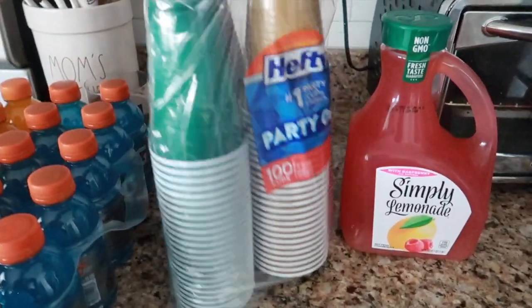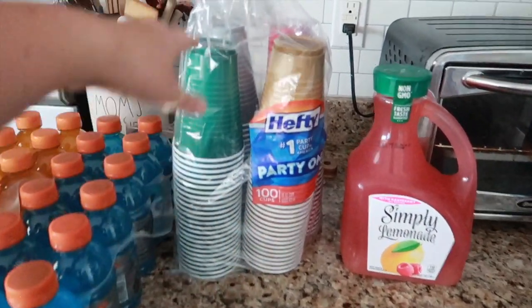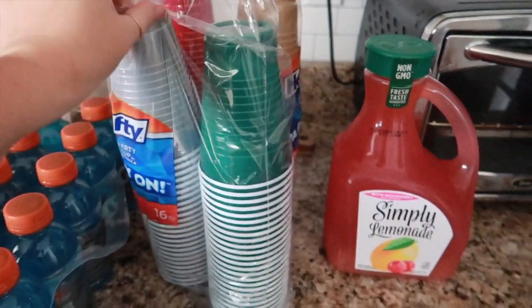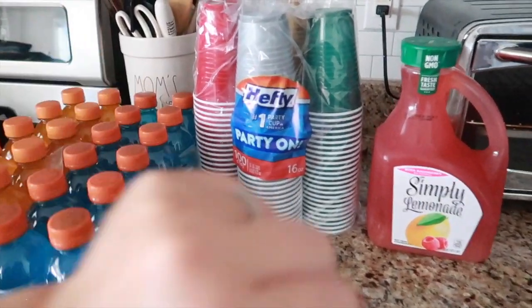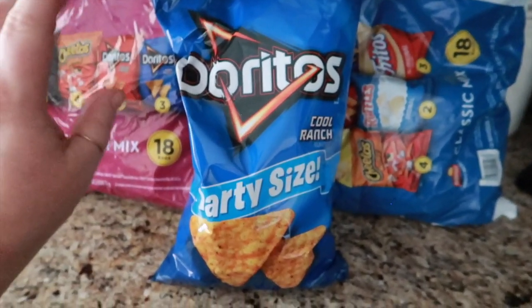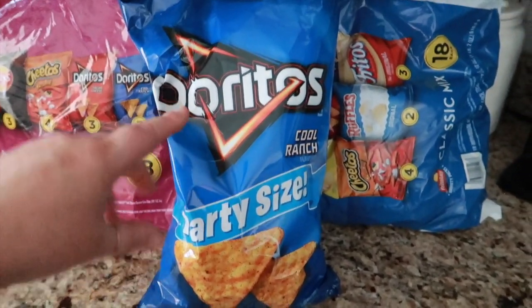I did get some of these cups because I don't have any. I just wanted to get some to have on hand, especially through the holidays. We are hosting Thanksgiving for Kyle's family, and then we usually have both families over for years. I just wanted to grab some of the party cups. So then, like I said, we're gonna have friends over tonight. We're gonna get pizzas, and I'm gonna do a salad, and then I might cut up some fruit.